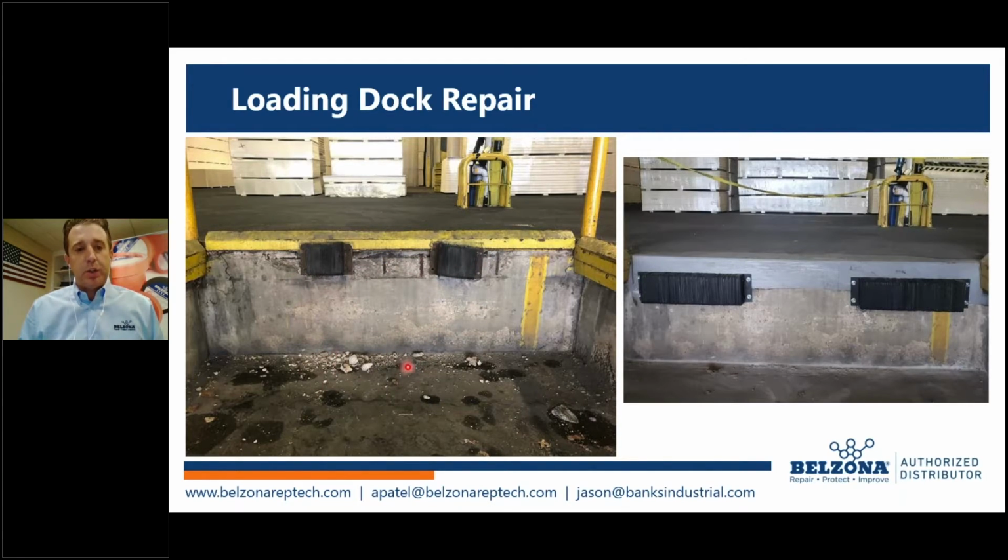There's concrete all over the ground. It's completely busting up. And over the trucks, the impact of constantly hitting these bumpers has eventually pulverized, like a sledgehammer, and beat this concrete to fall apart. This particular customer's loading dock is a high traffic area. It cannot be shut down for any length of time.